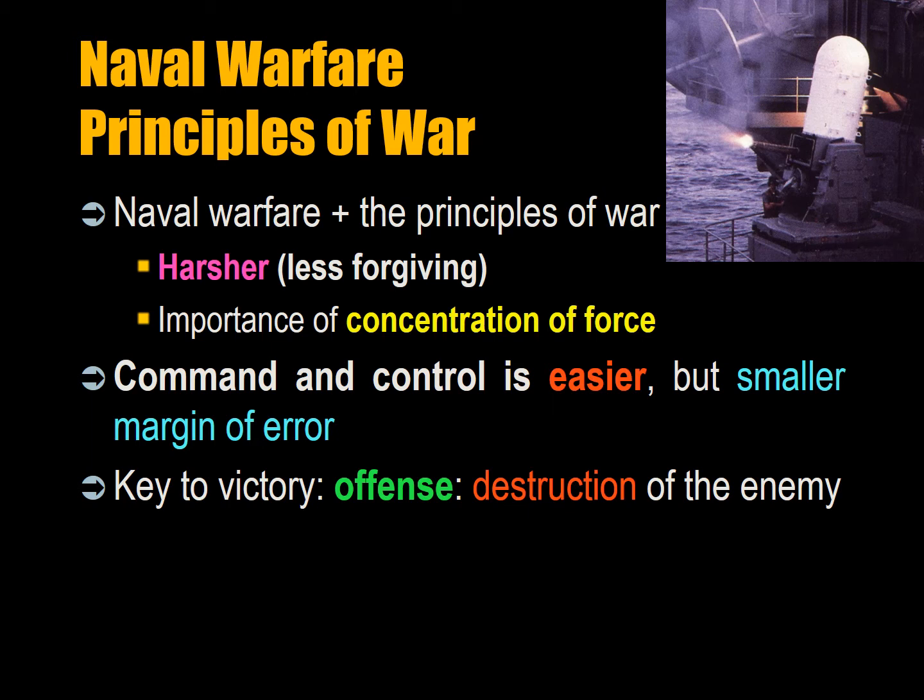In principle, naval warfare is a harsher variant of the principles of war, with a particular emphasis on the concentration of force. While command and control is easier, despite the ever-presence of friction, there is a smaller margin of error for victory. The key to victory in naval operations is the successful application of the offense. Naval warfare is essentially about attrition, the destruction of the enemy fleet.